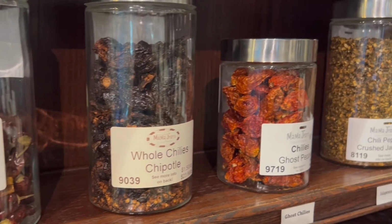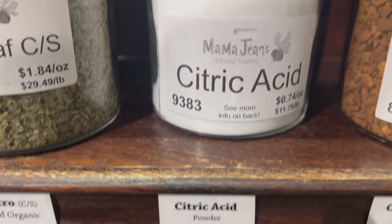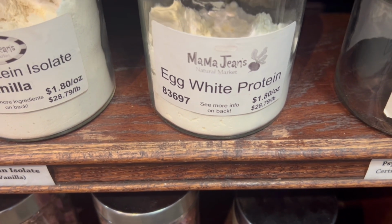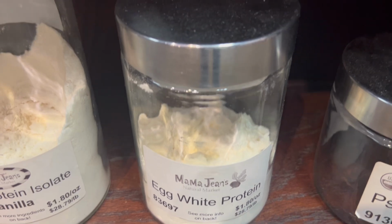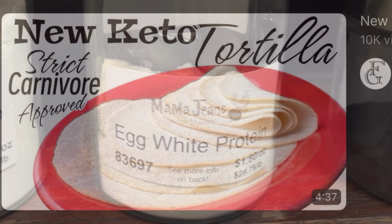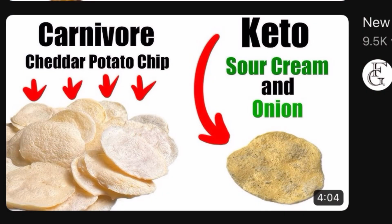And I have an amazing enchilada recipe right here you could try. Or some citric acid, which will be needed in an upcoming recipe of mine. And you may have the good fortune of your actual store carrying something like this, egg white powder. This makes it very cheap if you just want to test it out on a new recipe. And here's a white cheddar powder that could be used on my cottage cheese chips.